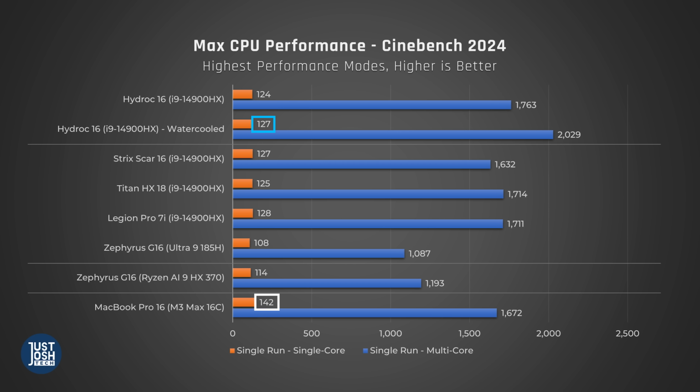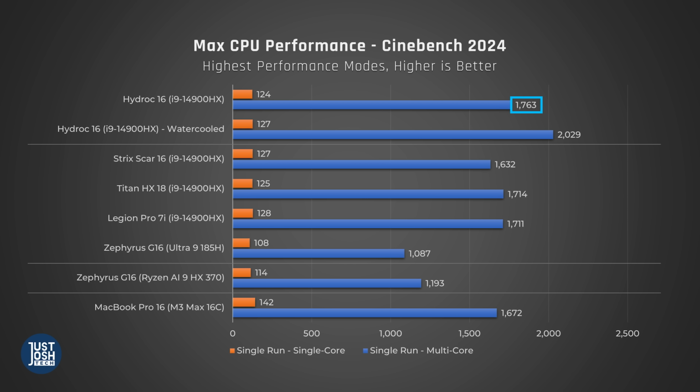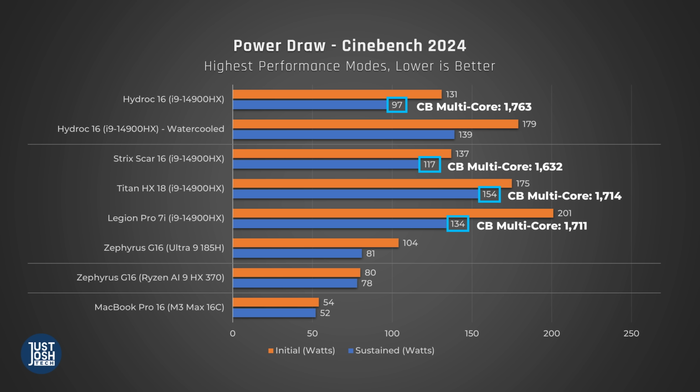Something we did not expect with this beast of a machine is that it was the most power efficient among its chunky gaming laptop competitors. Without its water cooling unit, it only draws around 100 watts for that amazing Cinebench score above 1700. We did some additional testing just to be sure our results were accurate, and we continued to see an average power draw of around 20 to 30 watts less than its competitors for higher scores.